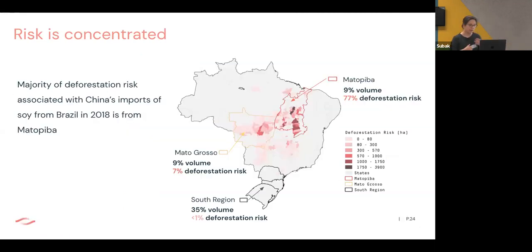And this comes on to the second set of insights. This is around the nature of the risk that consumer markets and companies are exposed to from sourcing these commodities. This risk is highly concentrated, and this makes the problem tangible. From the millions of shipments that we see, you can suddenly narrow down to specific areas where investments are needed in terms of traceability, in terms of incentives on the ground.